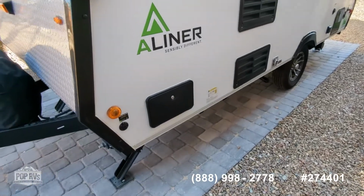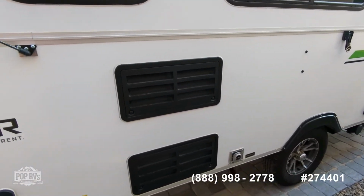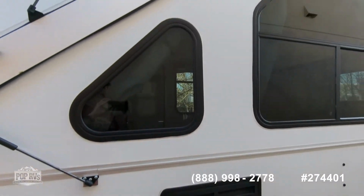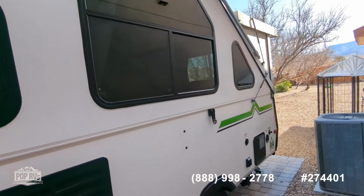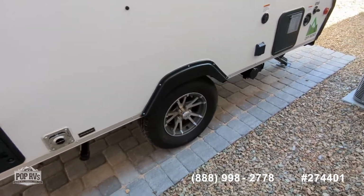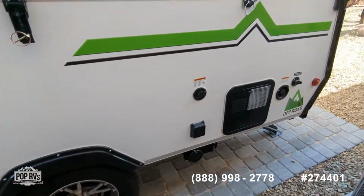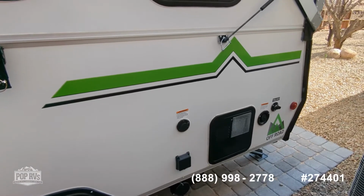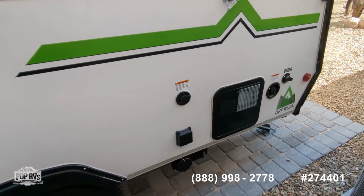stabilizer. Has the outside shower, has a small refrigerator on the inside. We'll take a look. All that folds down. The tires are the originals. They're dated 2020. Again, it's only been on the road 3 times. I wouldn't even try to guess how many miles are on the tires, but they look great.